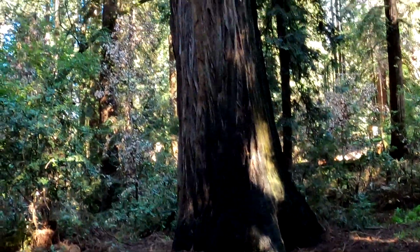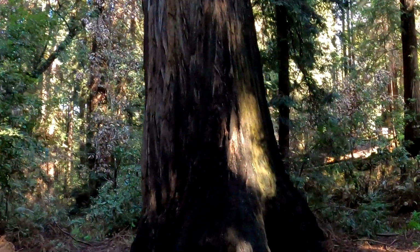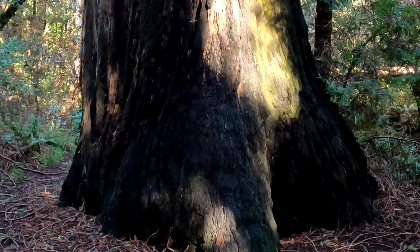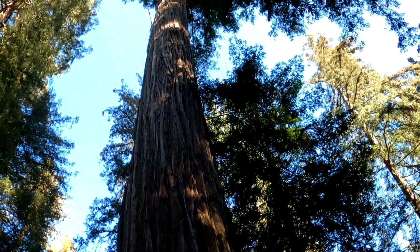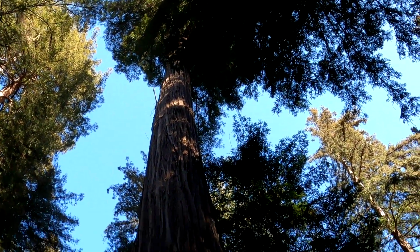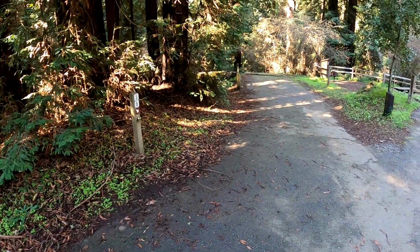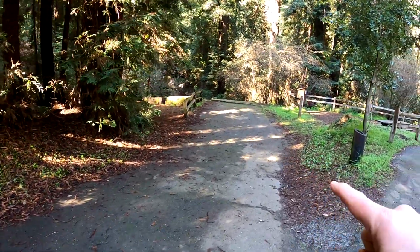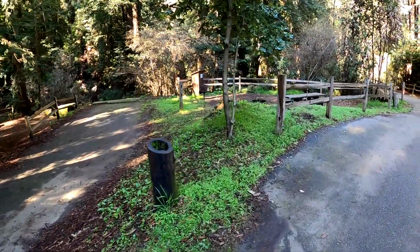Look at the size of this tree here. That's a big one. It's been there. The diameter of that thing is pretty big, so you know this is an old one. A couple more campsites. This is campsite number 38, and it's tucked away here. That seems like a pretty good one.